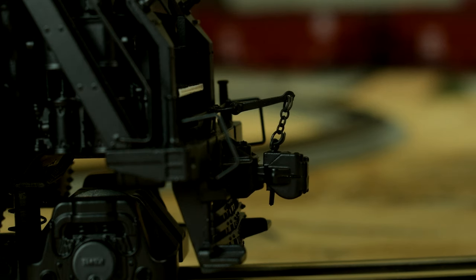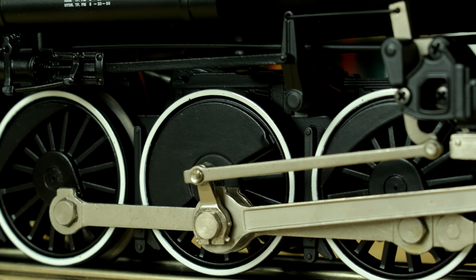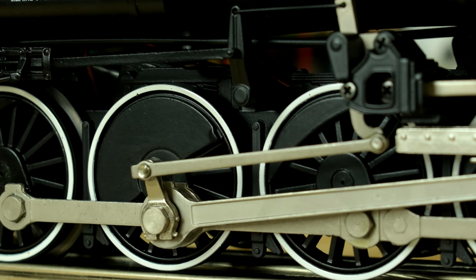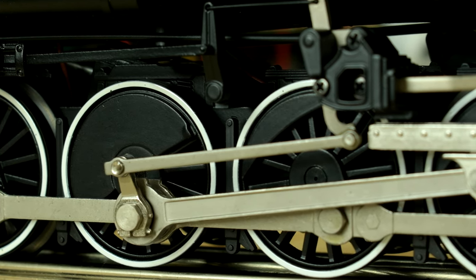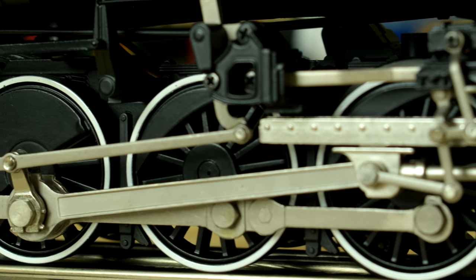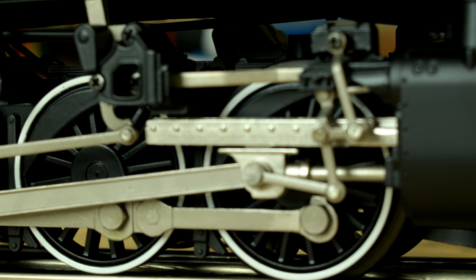Going over the build quality and detail, it's superb, to say the least. There are a lot of separately applied details and a number of cast-in details as well, though most are separately applied. The running gear or drive rods look fantastic. The light gray paint is new to the MTH Berks. In the past, they've been a shiny silver or a dull polished gray.